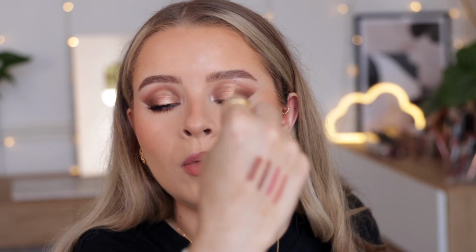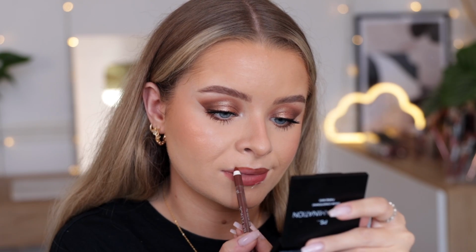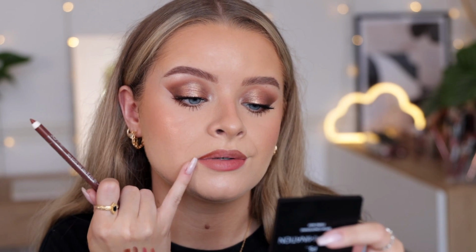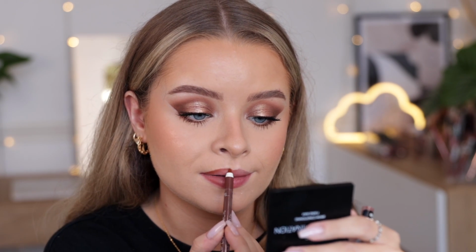I don't know why I'm doing this. And then the last one is called Toffee, which is a more warm brown. So that is those 4 there. I think with this look, I'm most drawn to Toffee. So let's go with Toffee Lip Liner. The formula of these is quite soft, which isn't a bad thing, but just be a bit more careful with them.